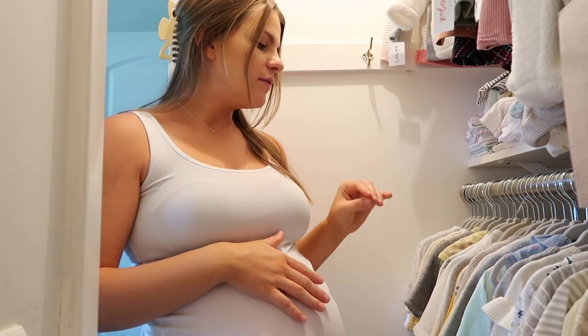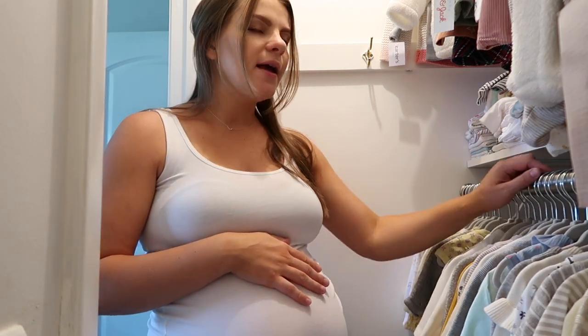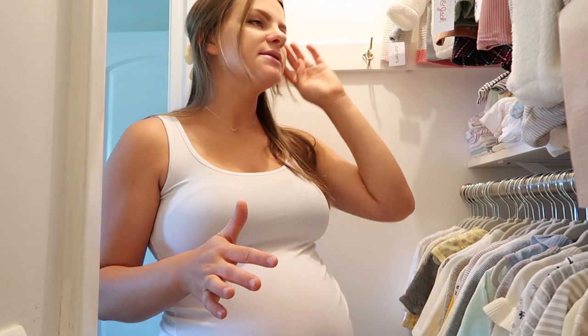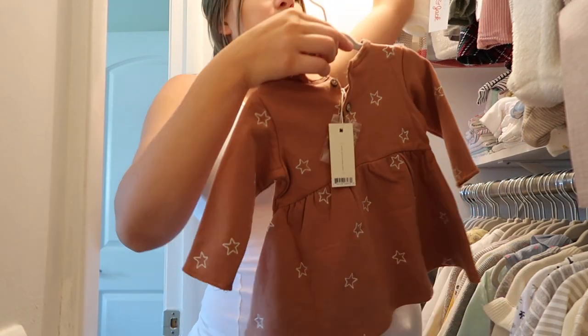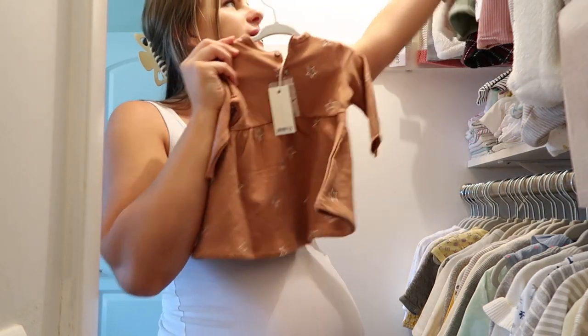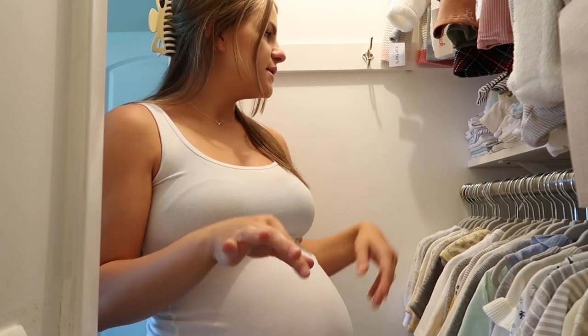Now moving on to her closet, I'm basically going to be washing everything that's in here. I'm going to take everything off the hangers. I think I'm gonna wash only the newborn and 0 to 3 months, the things that she might be wearing right away, and I don't think I'm gonna wash 3 to 6 months because she won't be able to wear this for a little while. So there's really no point. I will wash everything that's newborn 0 to 3.